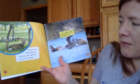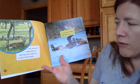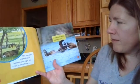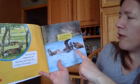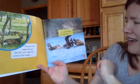The sun can make the air feel hot, just right for a rest in the shade. Those deer are in the shade. Makes me think of the deer that we have seen sometimes walking right by our playground. Or the sun can make the air feel hot just right for a swim. Ah, that feels nice. That bear is taking a swim.